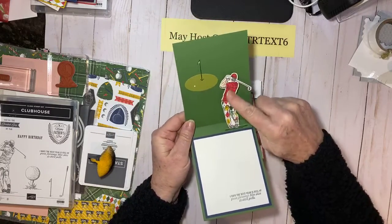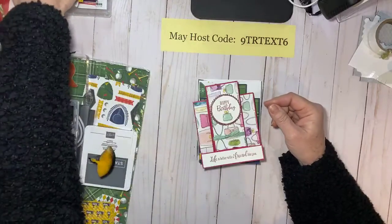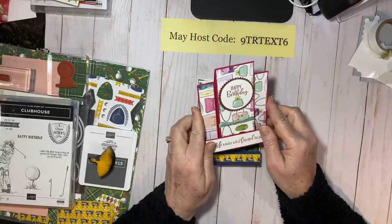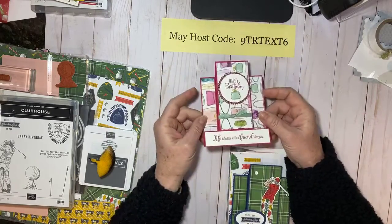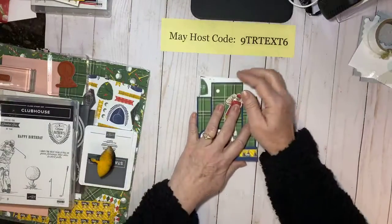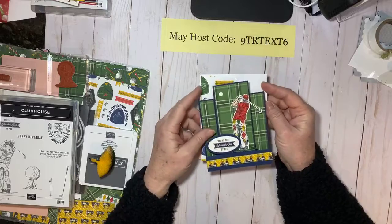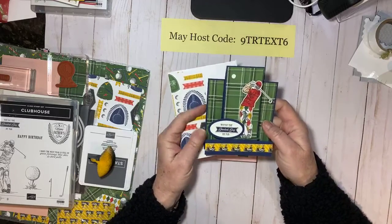And I had a bunch of him left, so I wanted to make some more cards with him, and I saw that Rhonda Wade did a card kind of like this, and this is one of those stand-up cards, so you can stand it up on the desk, and I wanted to do this card with my little golfer, and so I came up with this card. And the coordinating envelope, which I just love this guy.